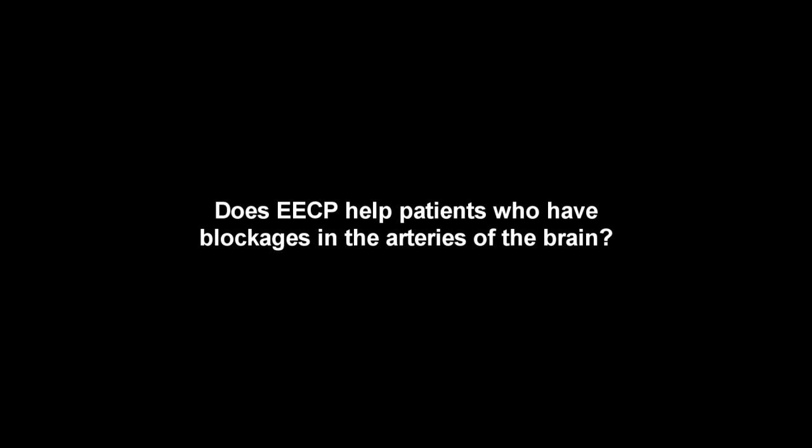That is what we call endurance training. So, EECP does have a role to play in the preventive aspects, but it is not explored as vividly worldwide as it is for therapeutic purposes.